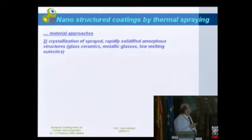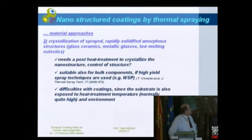Okay, the next approach to make nanostructured coatings by thermal spraying is a concept where we spray glassy or amorphous material, and then it's heat treated to certain nano-sized grains and nanostructure. So it needs a post-treatment to crystallize the nanostructure and control the structure. It's also studied for bulk nanocomposites, for example, in those cases where we have a high yield thermal or plasma spray system like this water stabilized plasma, which is producing material several kilograms per hour.